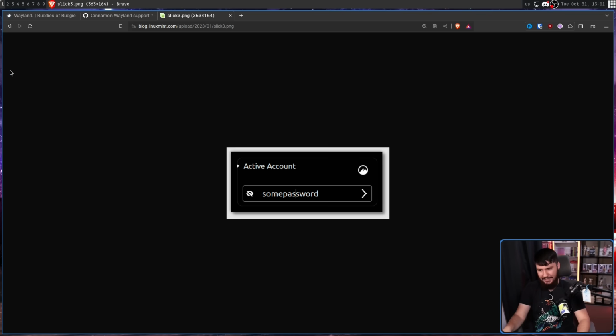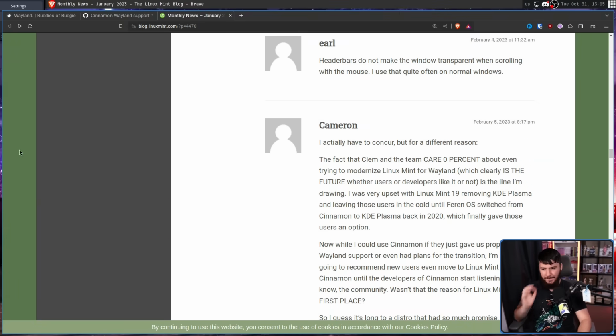Now, obviously, if the greeter is going to have Wayland support, someone is going to ask the question, hey, what about the rest of Cinnamon? Now, the reason the greeter got Wayland support is it's used in things outside of Cinnamon who might actually already have Wayland support. But the question was still going to be asked, and some users got a little bit heated about the matter. The fact that Clem and the team cares 0% about even trying to modernize Linux Mint for Wayland, which clearly is the future, whether users or developers like it or not, is the line I'm drawing.